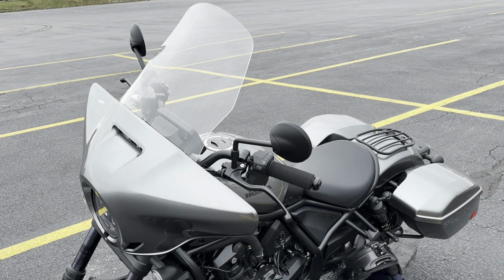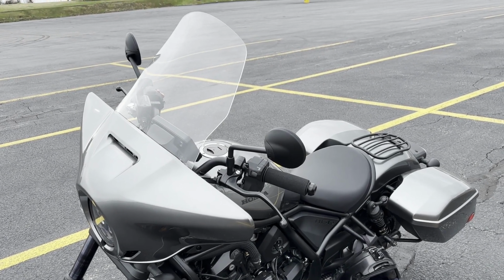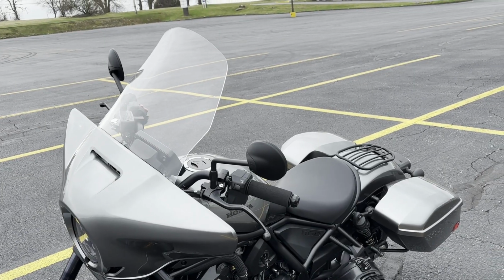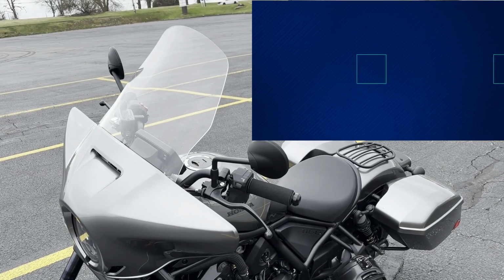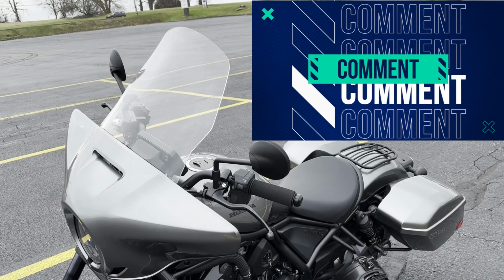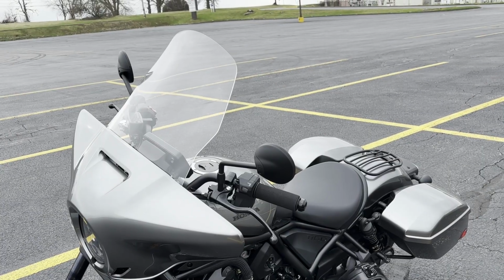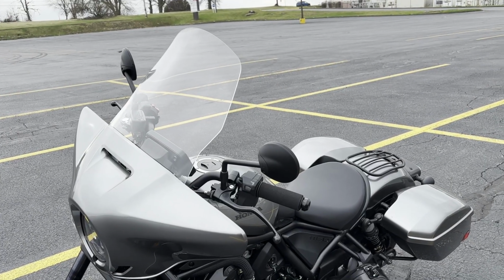The wind buffeting is definitely gone, so that's good. The wind still hits my helmet about the eyebrow level. So I definitely don't have the buffeting and the wind against the chest and shoulders or the chin, but it still hits about the eyebrow level.